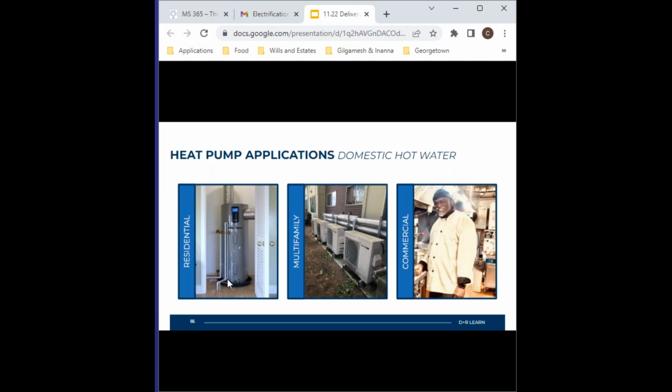Then you have the multifamily system. That's the middle image. It shows several smaller heat pumps that are aligned in a gang to provide domestic hot water for a multifamily building. So these heat pumps are connected to a central system that serves all 56 units of the building that's shown in the picture. So that's the middle picture where it says multifamily.